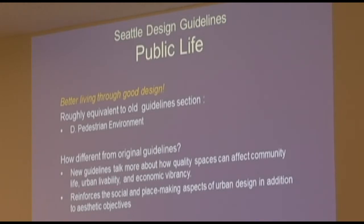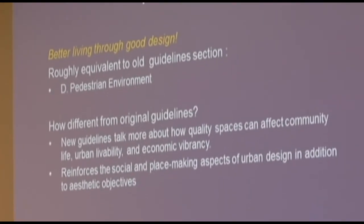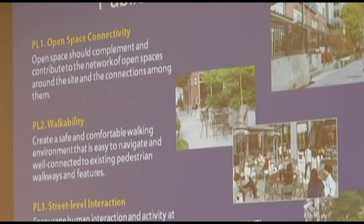How different from the original guidelines? The new ones talk a little bit more about the social aspect of design and how it can either help or hinder interaction between people. It talks a little bit more too about maybe economic vibrancy, how design can affect economics, as John just mentioned a minute ago, the example of the new lighting on University Way, on the Ave, and finding that this hot dog stand had doubled its business or something. It can make a huge difference. And then reinforcing that social and placemaking aspect of design too, in addition to the aesthetics of buildings.